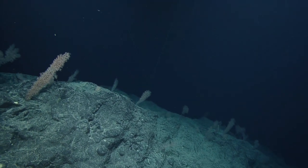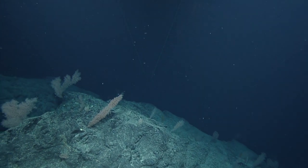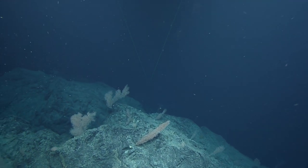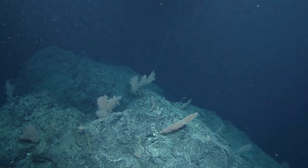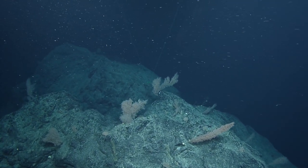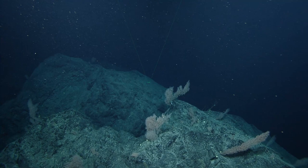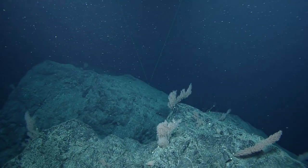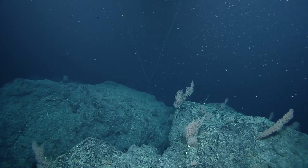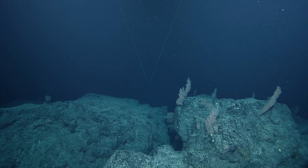Well, there's more. Wow. Oh, and then there's whoever that guy is right there. It's really interesting, too. Are these very large, even more large fan Chrysogorgiids, possibly? There's a lot of marine snow in the water column, so that's good for these filter feeders.